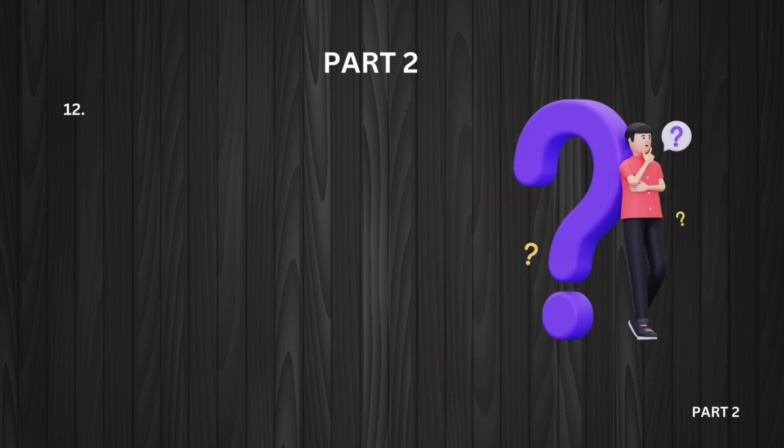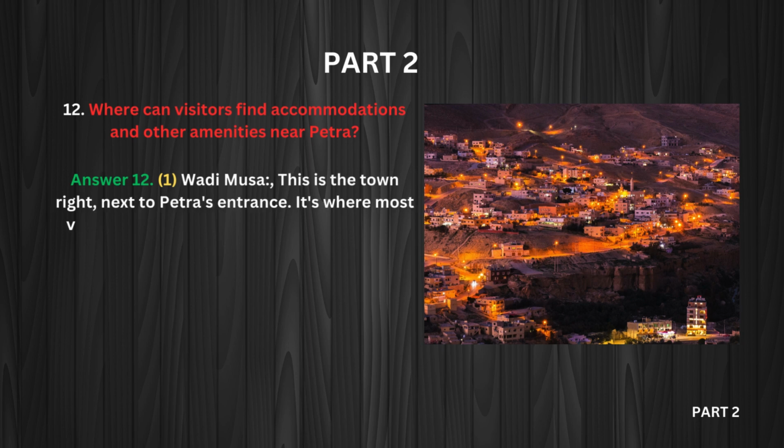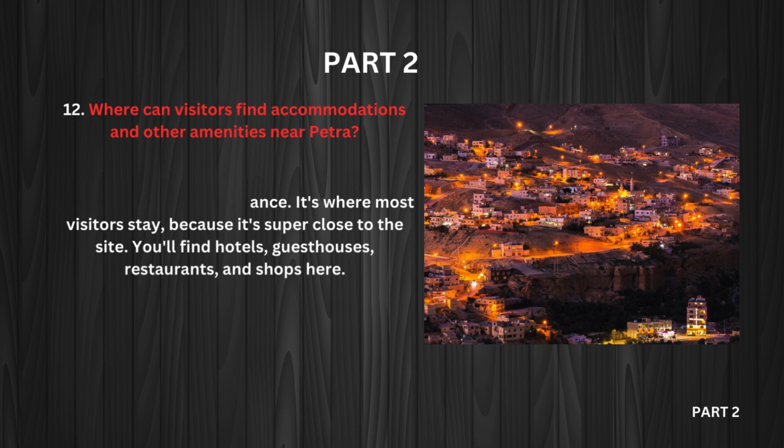Where can visitors find accommodations and other amenities near Petra? Wadi Musa. This is the town right next to Petra's entrance. It's where most visitors stay because it's super close to the site. You'll find hotels, guest houses, restaurants, and shops here.